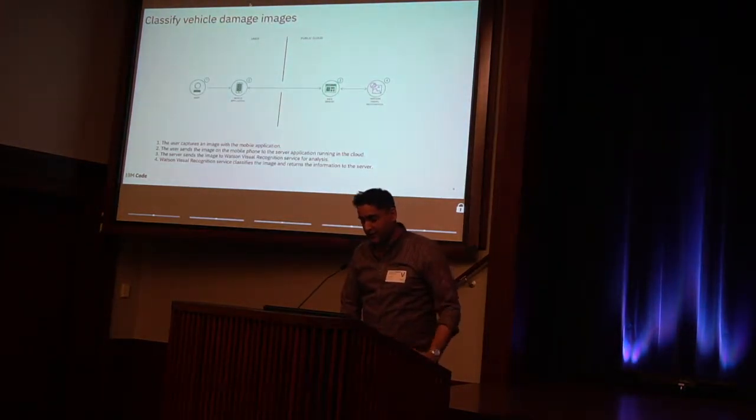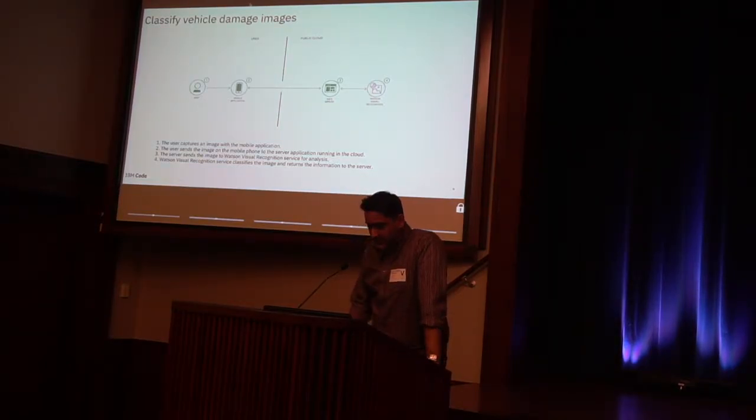And for visual recognition, we have a whole bunch there. This is one of the easy ones to use. This one identifies broken windows, windshields, and flat tires on cars. So somebody has created a custom classifier, which we'll go into today as well, to do this.